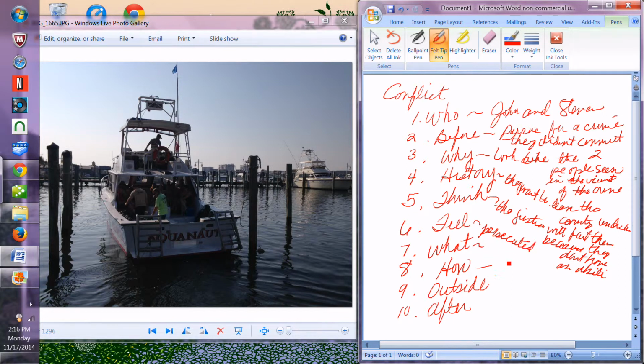What is going on, or what is happening? The boat is leaving the dock. How is it leaving? Quietly at, let's pretend it's dawn.